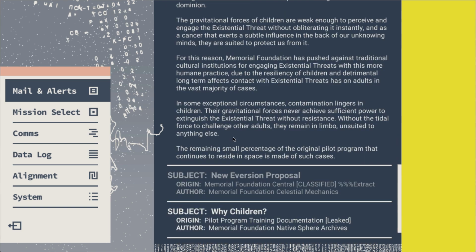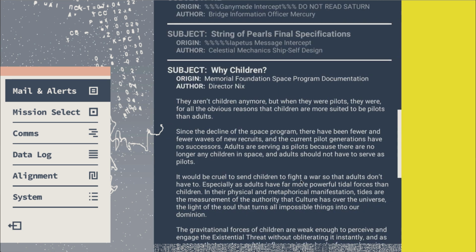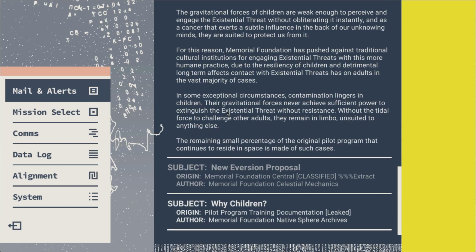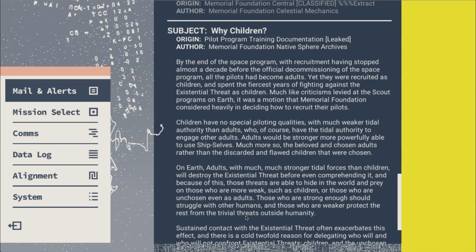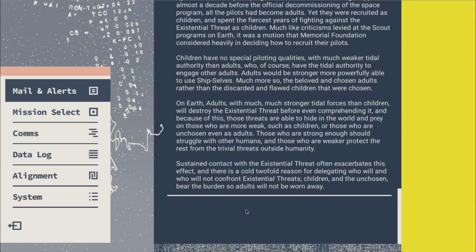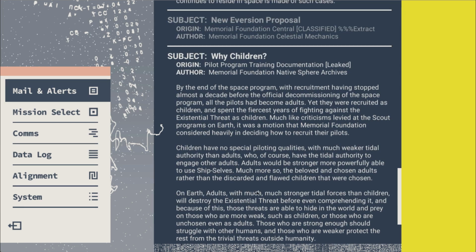So I'm trying to figure out which one was if this is a reply, because this was Origin pilot program training documentation leaked. And this is, I assume, that Nix's was a reply to this sort of thing. Or perhaps this was another thing on the same topic.